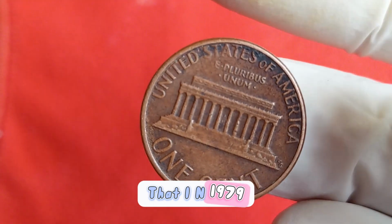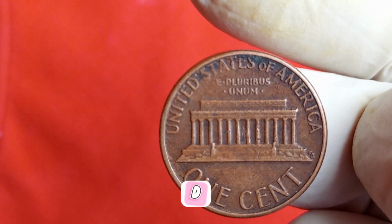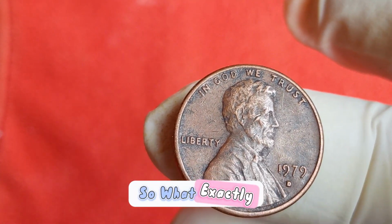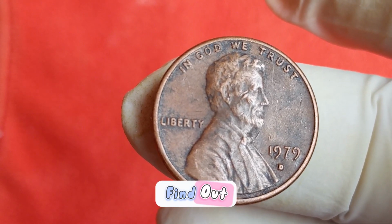In 1979, the Philadelphia Mint didn't put a mint mark on its pennies. Denver used a small D, and San Francisco made a limited number of proof coins. That's where things get spicy. So what exactly makes a 1979 penny worth more than $500,000? Let's move on to find out.